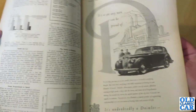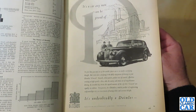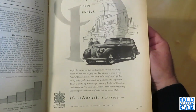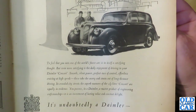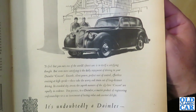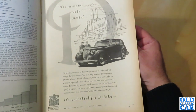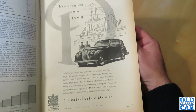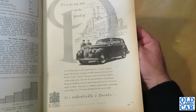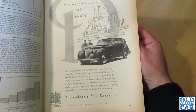Let's keep going. It's undoubtedly a Daimler. To feel that you own one of the world's finest cars is in itself a satisfying thought, but even more satisfying is the daily enjoyment of driving in your Daimler consort. Smooth, silent power, perfect ease of control, effortless cruising at high speed. These take the worry and strain out of long-distance driving. In crowded city streets, the superb manners of the 2.5 litre consort are equally in evidence. You possess, in a Daimler, a master product of engineering craftsmanship. It is an investment of lasting value and constant delight. By appointment, motor car manufacturers to His Majesty King George VI.